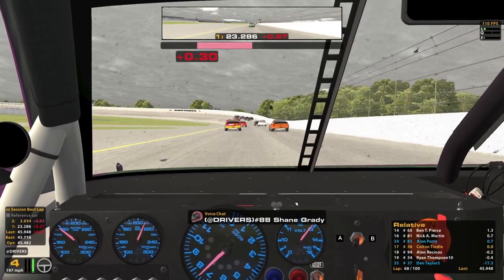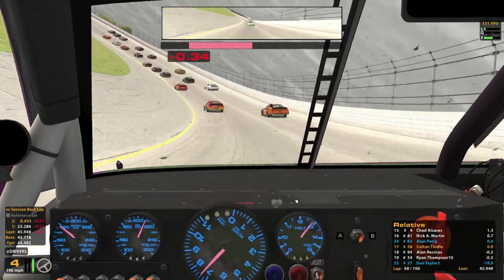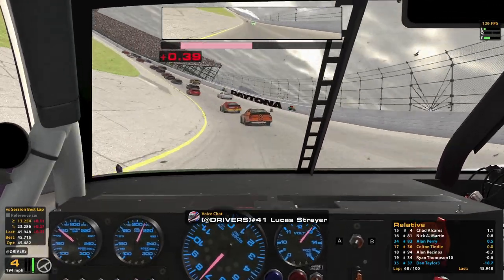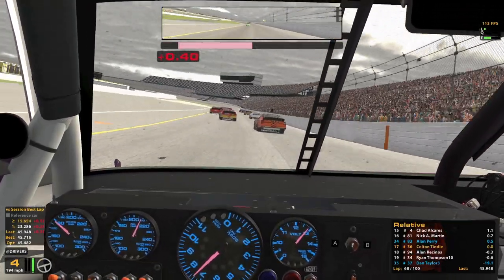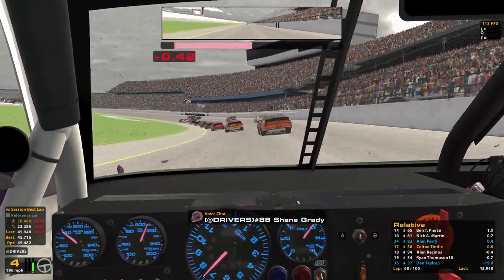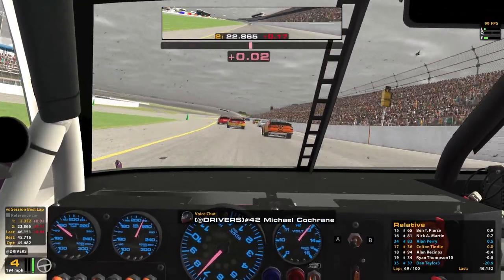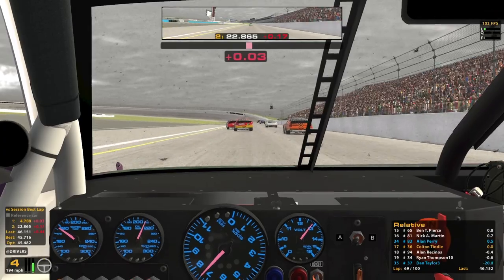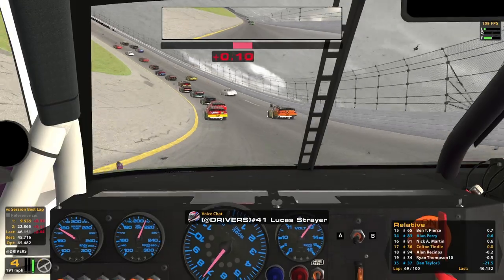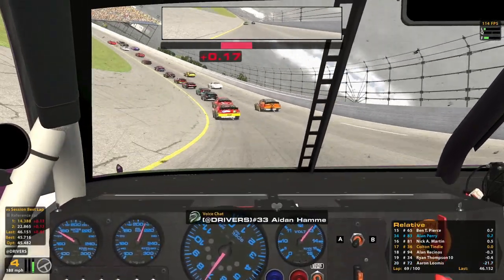I'm stuck on the top side right now. I'm trying to get to the bottom. That 70 sounds good to me. Alright, I'm on the bottom. I'm pitting next time around this lap. This lap, okay. I'll be coming in this lap as well then. It's a nice number for that. I'll pit too, dude.